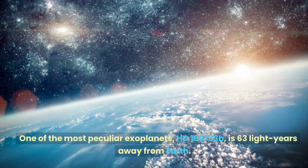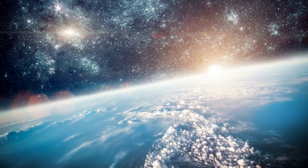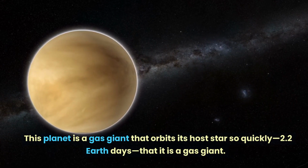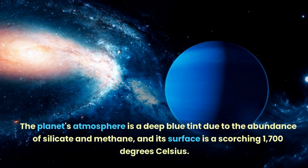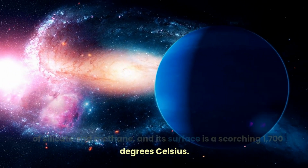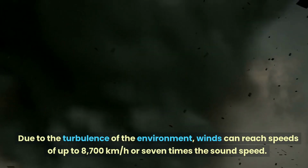One of the most peculiar exoplanets, HD 189733b, is 63 light-years away from Earth. This planet is a gas giant that orbits its host star so quickly, in 2.2 Earth days. The planet's atmosphere is a deep blue tint due to the abundance of silicate and methane, and its surface is a scorching 1,700 degrees Celsius. Due to the turbulence of the environment, winds can reach speeds of up to 8,700 km per hour, or 7 times the speed of sound.